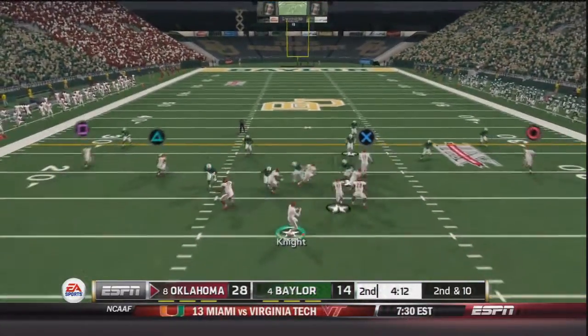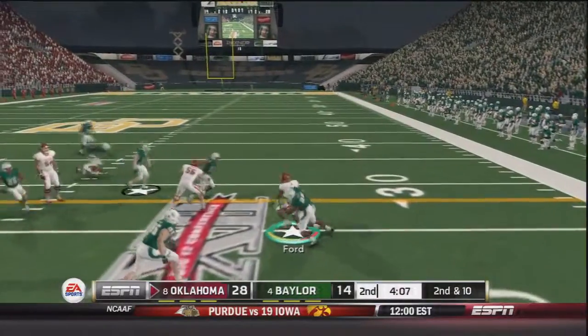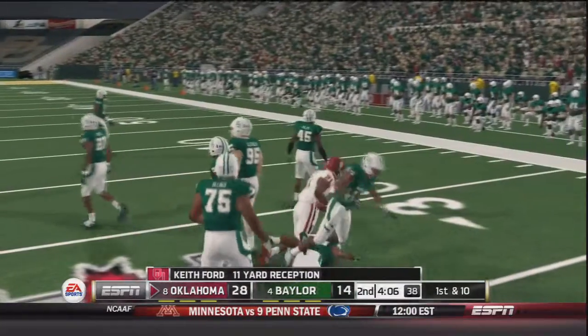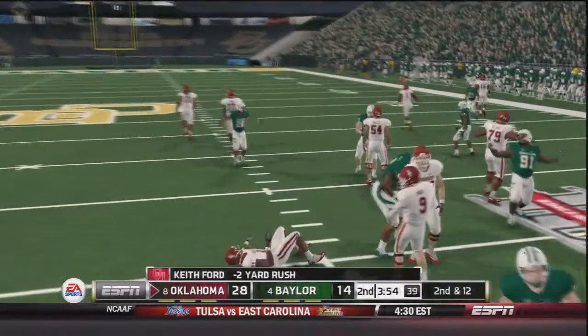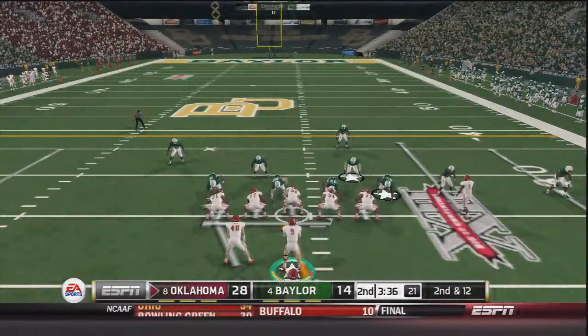So now on 2nd and 10, Trevor Knight drops back. Throws to Keith Ford. Ford looks to have a little bit of room, and he has a 1st down on an 11-yard gain. And we have about 4 minutes to go here in the 2nd quarter, and it's 1st and 10 for the Sooners again. Hand off to Ford, and he is met in the backfield, loss of 2. That is obviously not what the Sooners wanted on that play.